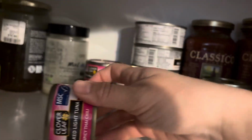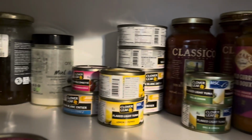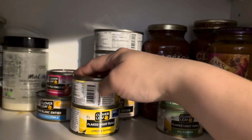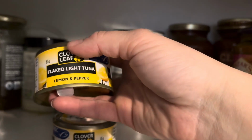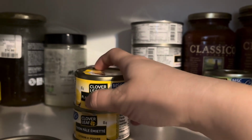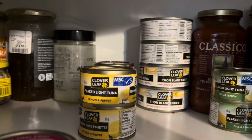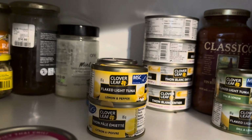My husband, we got one of these from the food bank, if you guys remember. But the same day, my husband noticed they were on sale somewhere that he shops. And so he got a whole bunch of these tuna cans, which anytime we can find cheap little protein snacks, we both really enjoy that. So these are pretty affordable. I forget what they were, but they were on sale.